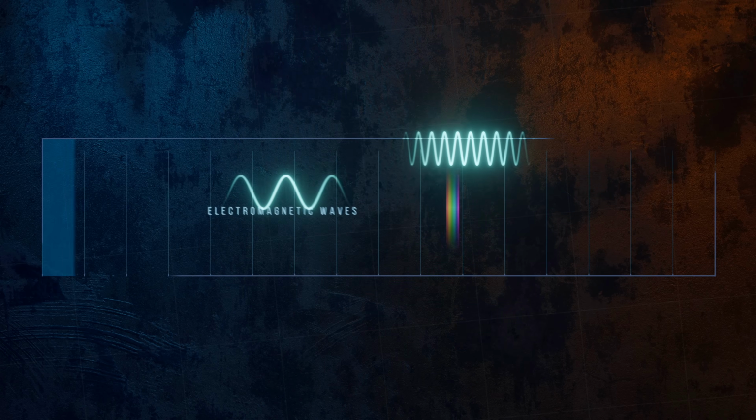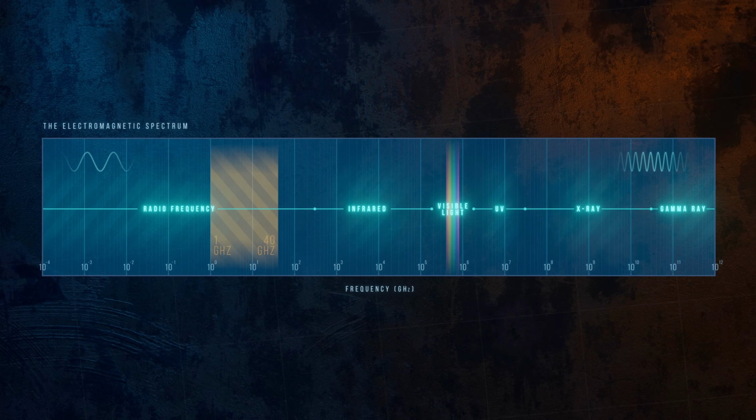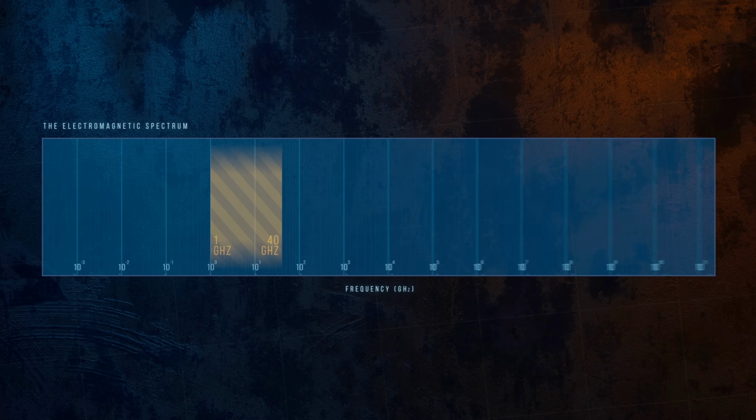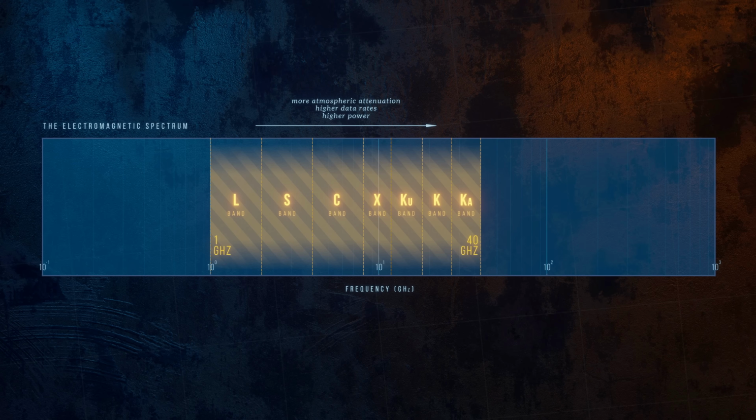Visible light, X-rays, and high-energy gamma rays are all just electromagnetic waves with different frequencies. Satellite communications use electromagnetic waves in the radio frequency, or RF, part of the spectrum, mostly between 1 and 40 GHz. For convenience, this part of the spectrum is split into bands with designated names. As the frequency increases, the required power increases, but the data rates are also higher, and higher frequencies are more susceptible to degradation by atmospheric attenuation.